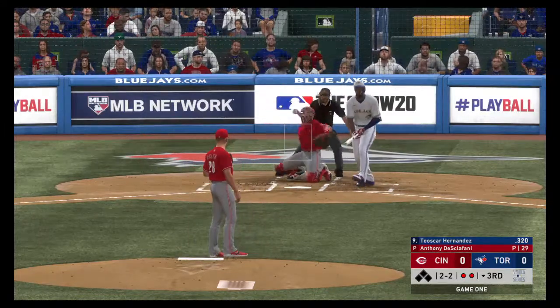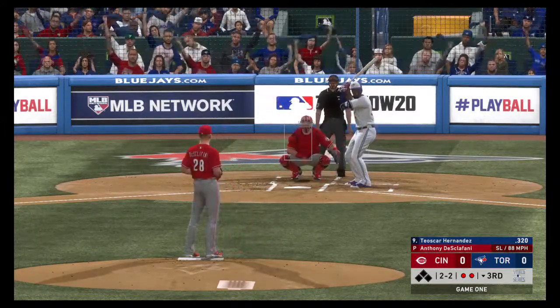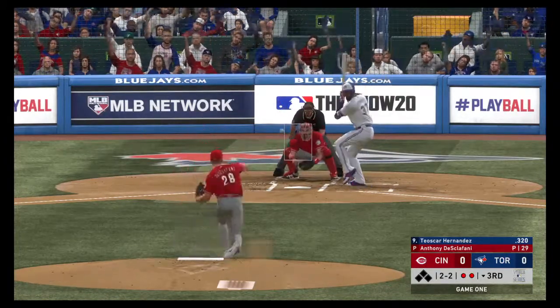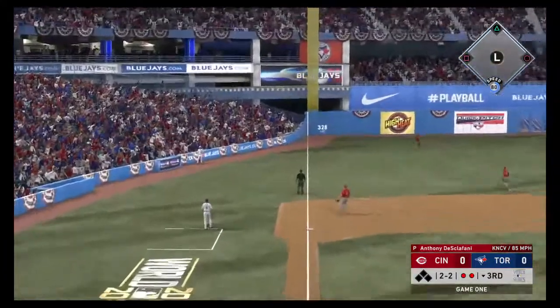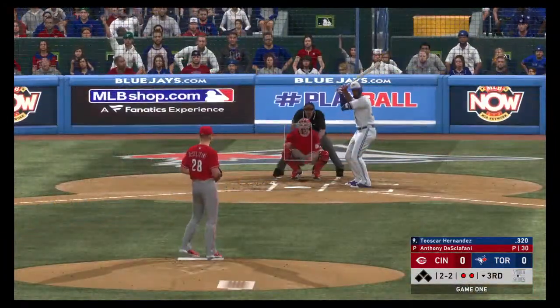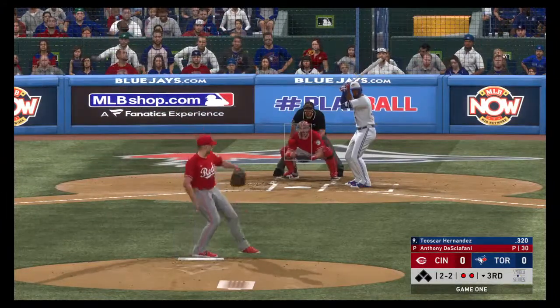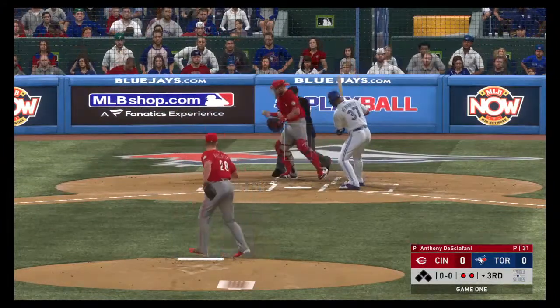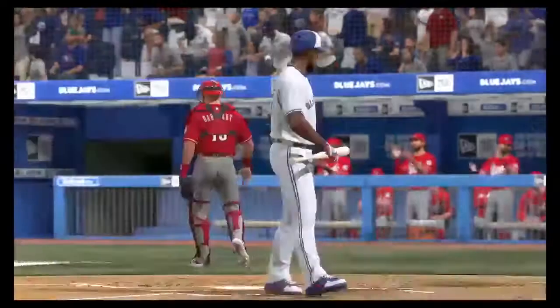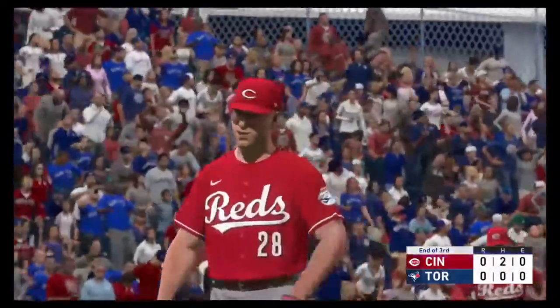Swing and a miss, strike 2. Hit hard down the left field line, but this is going to get foul. Got him looking, and that ends the inning. Blue Jays go down in order. We'll head to the fourth, still scoreless.